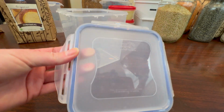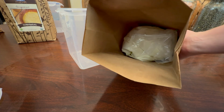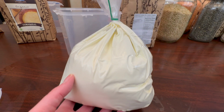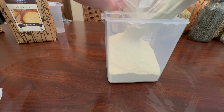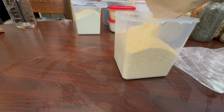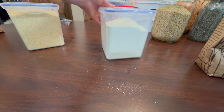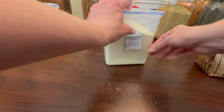I ordered these lock and lock containers off Amazon. I have 2 of these. Thankfully, the buttermilk powder is in a plastic bag because it is a very fine powder. Using the first one for the buttermilk powder and the second one for cornmeal. I did decide to cut out the instructions for the buttermilk powder, and I'll just tape that to the side of the container.